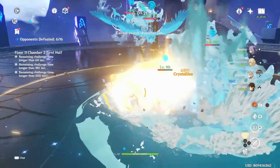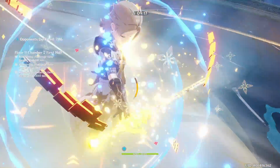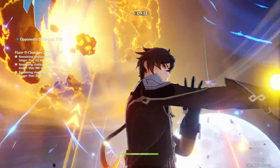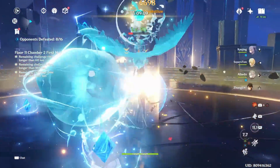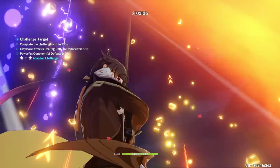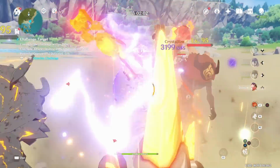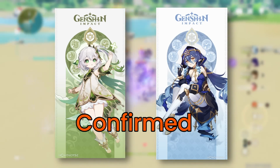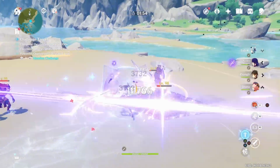Beidou we've already known because he is on the rerun, but he is right now still one of the best off-field support dealers that you want to have on your account. Plus he works with Dendro reactions because he gives up to 125 EM to the team. So those are the characters that are going to be right after, not to mention the patch after 3.2 is going to be most definitely Nahida, our Dendro Archon. And as we've seen with the trend on Archons, they are going to be absolutely nuts.